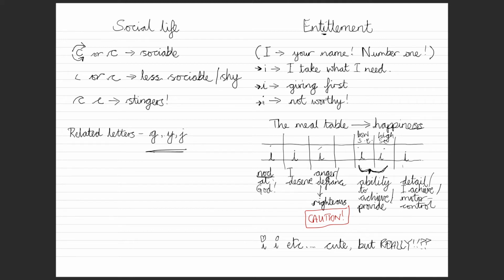This person here would much rather be unhappy as long as so-and-so else is happy. The wife or the husband, whatever, or the children even, you know. We will put ourselves out in order that our children are happy.